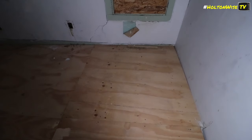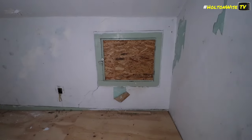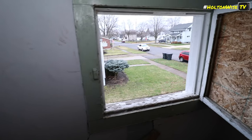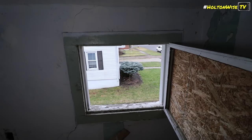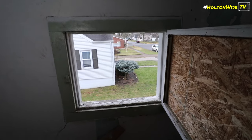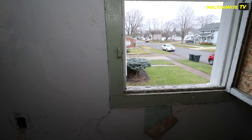Foundation, what do you think is in there, dude? I think it's just a window. I see some light. Oh! Even better than a window. A hole. A little porthole, dude. Emergency exit. Yep. Hell yeah.